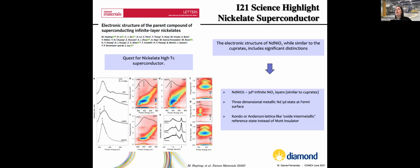If we go away from the cuprates, another interest of the community in recent years has been the quest, if you want, for finding a high-Tc nickelate superconductor. Ever since it was predicted that a high-Tc nickelate superconductor could exist, a lot of groups have been trying to find the ideal material for achieving this. Then our collaborators at Stanford managed to find thin films of neodymium nickel O2 in which they observe superconductivity. And then we studied electronic properties using RIXS to try to understand the behavior.